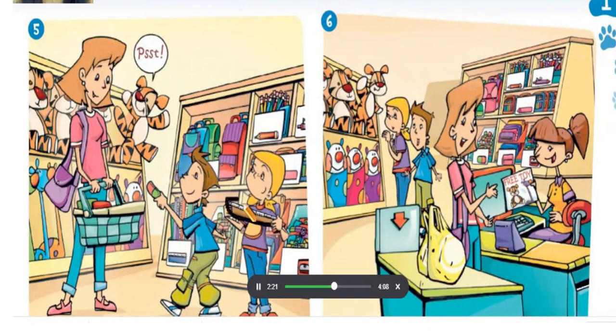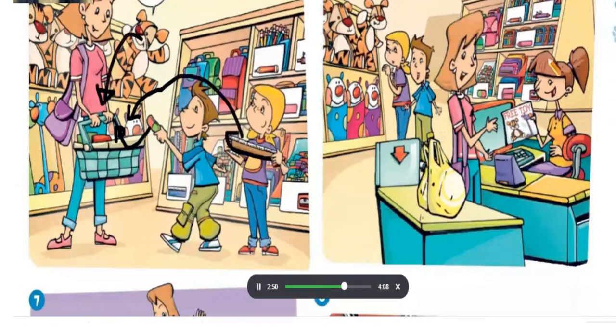Look, here are rulers and erasers. Can I have this ruler, please? Yes, of course. Put it in the basket. Thank you. Can I have this eraser, please? Yes, of course. Put it in the basket. Thank you. Psst! Hello! Put me in the basket, too!